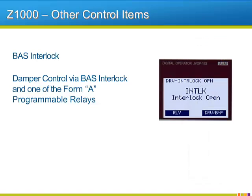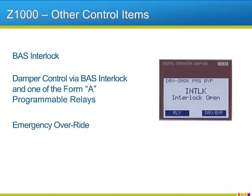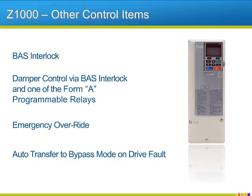Once the damper is fully open, the BAS interlock input will close, the interlock message will disappear, and the drive will start to accelerate. The drive will also offer an emergency override function that will allow the drive to ignore customer safety inputs, BAS interlock inputs, and thermal protection inputs, and run at a preset speed for as long as the emergency override input is closed. The Z1000 can also be set up to automatically close the K3 contact in the event of its own drive fault, assuring continuous operation.